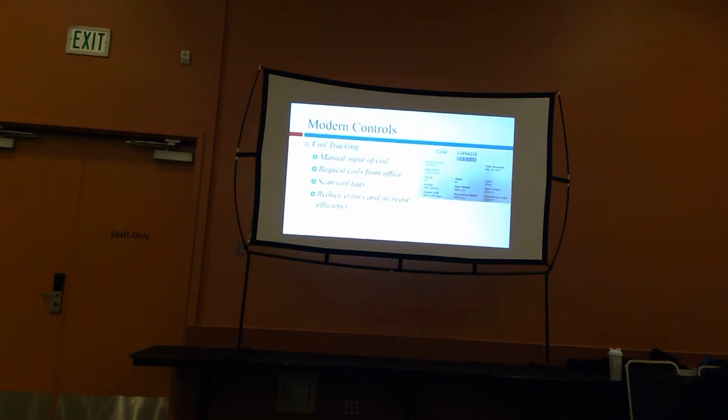Coil tracking. So who here has in their ERP system where they track coil? Raise your hand. A lot of people just do it based on what's on the floor, and you go do counts every once in a while. So if you have a controller, especially if it can communicate to the office, you can track each individual lot number. And so to do that, you can manually input that coil. When you put it on the machine, you go to the controller, you manually input that number.